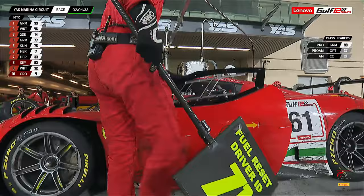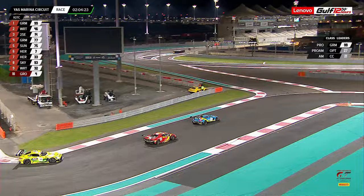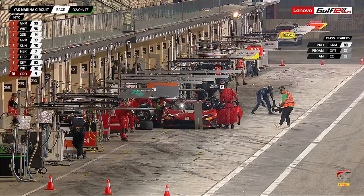As we fast approach the final 2 hours here at the Lenovo Gulf 12 Hours at the Yas Marina Circuit. The final round as well, of course, for the Intercontinental GT Challenge powered by Pirelli, which of course are top three, all contending for that position, because all three of them there in that class and all three in pro.